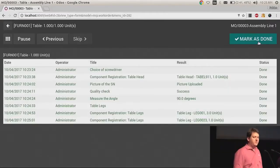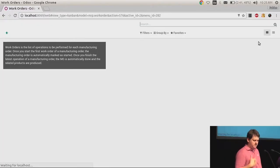And I have a summary of all my operations. Everything is measured so that you have the performance of your worker at the end. And I can close my manufacturing order, and then I have nothing to do.